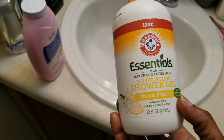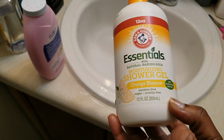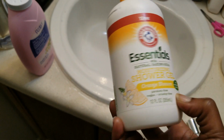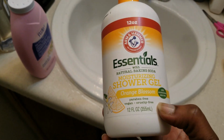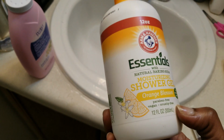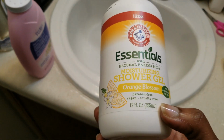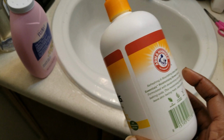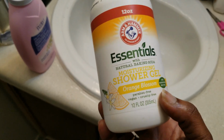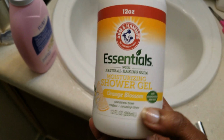Anyway, this right here, I got from the Dollar Tree. It is the Orange Blossom. I like it, y'all. It's just a body wash with a nice light orange scent to it. It does kind of dry you out a little bit, even though it's moisturizing, so just be ready for that. Other than that, I do recommend this. If you see this at the Dollar Tree, go ahead and pick it up and give it a try yourself.